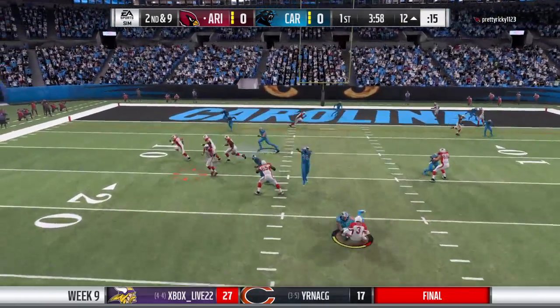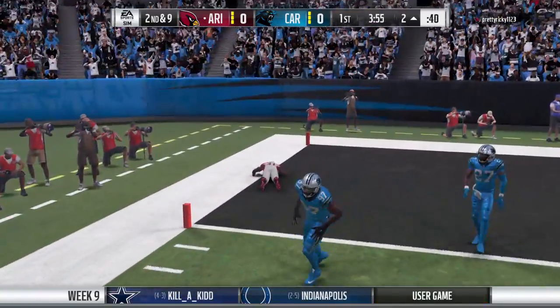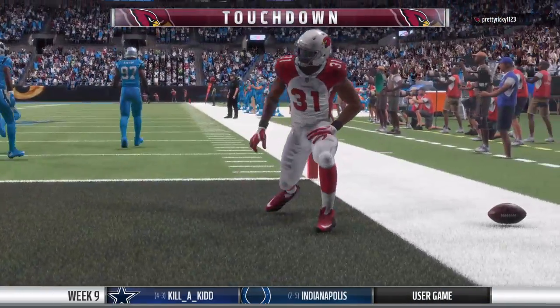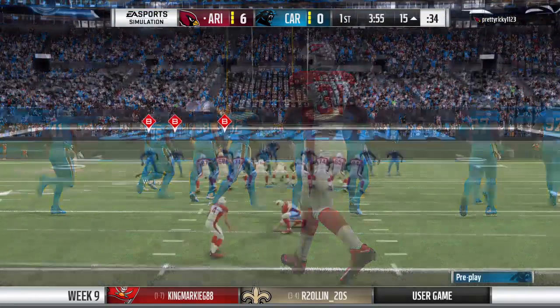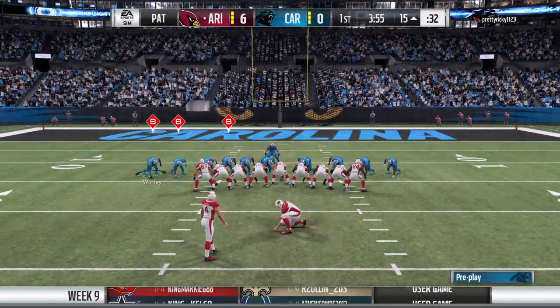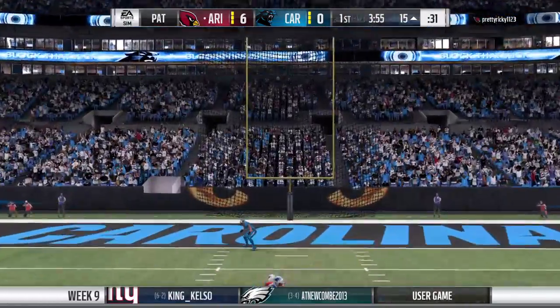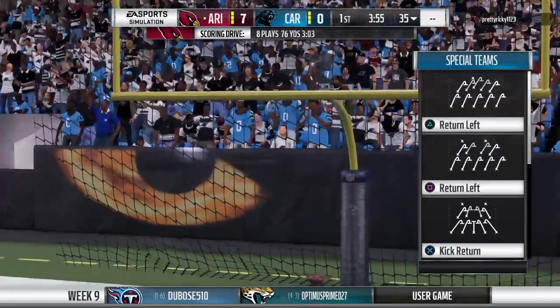Now Palmer to throw on second down. Screen play, Johnson. And he'll take this one in for the Arizona touchdown. David Johnson with touchdown number 8 on the year. And the Cardinals take it all the way down the field and score on the opening drive. And the Cardinals will go up 7-0.